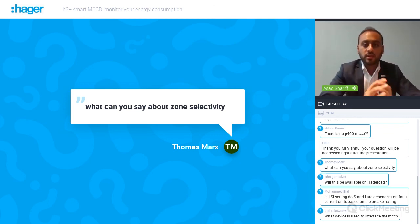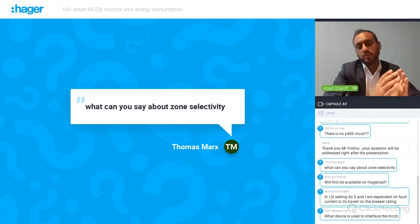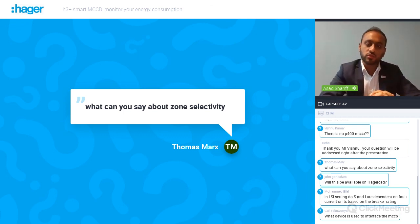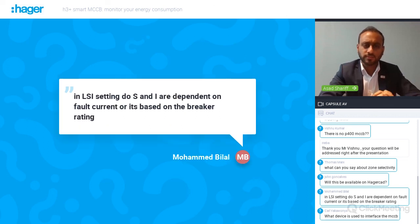It will sense the fault and communicate with all the MCCBs that it has seen a fault and is going to trip, so you don't trip. So the upstream breakers don't trip and the downstream breaker trips. Hereby we get discrimination when we use zone selectivity. I hope it was clear.